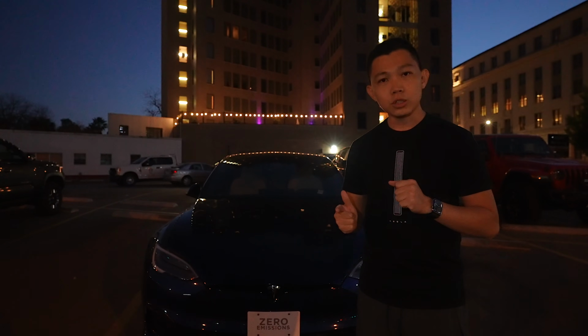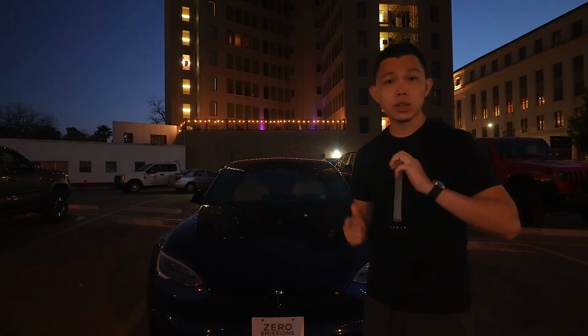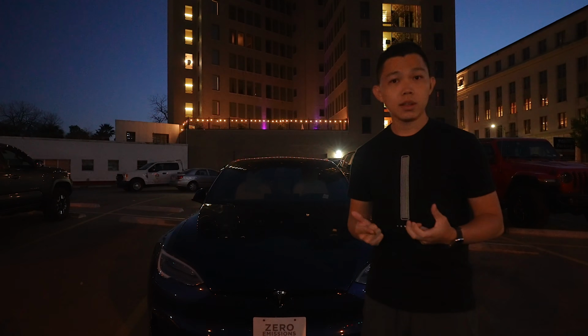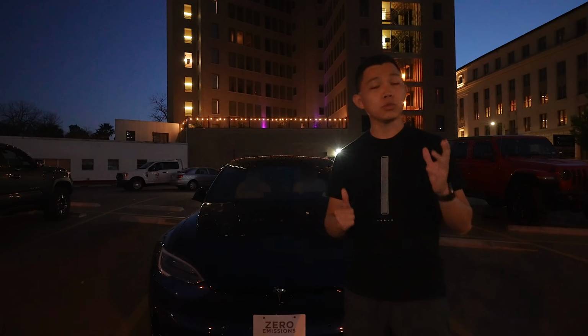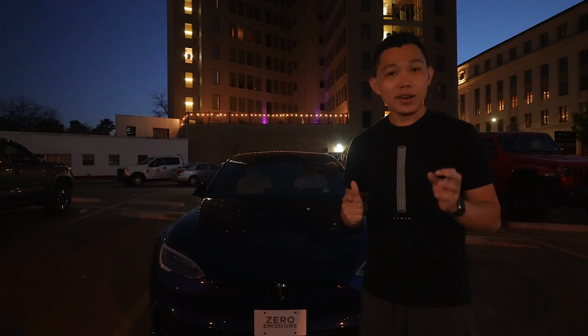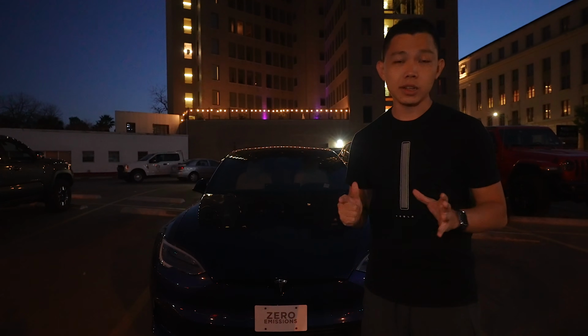How it compares to the Model 3, I think this one here, it really feels like raw power. Whereas with the Model 3, it feels more like controlled power. You still feel in control. But with Plaid, especially in the track mode, once you release the brake pedal, you feel a little bit afraid. This car is a little bit dangerous. So it's a magical experience there.